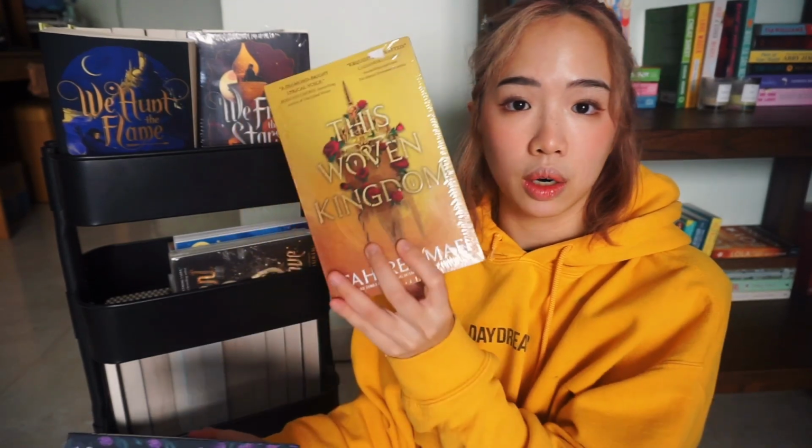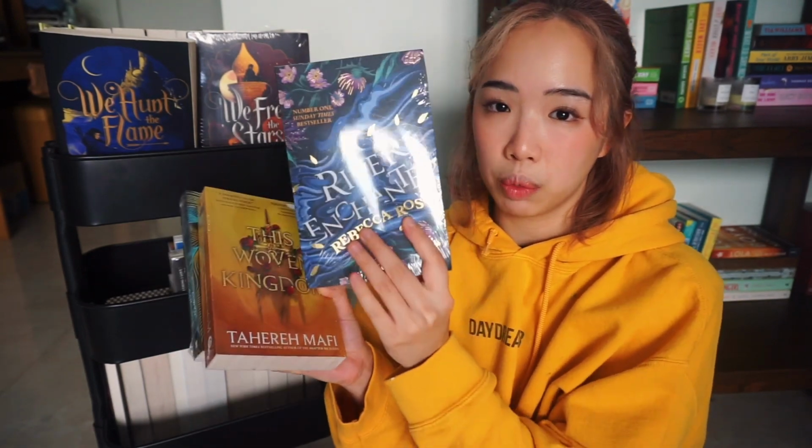I have Rebel of the Sands by Alwyn Hamilton, This Woven Kingdom by Tahara Mafi, and A River Enchanted by Rebecca Ross. These books I don't want to read because I don't have the second of the series. I know this duology, the second book is out, and I know there is these Infinite Threads, but I am not looking to get into another fantasy series for now.